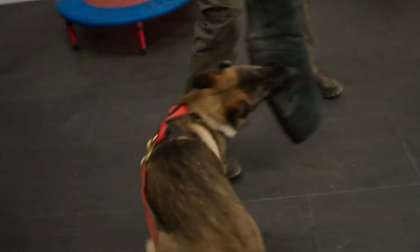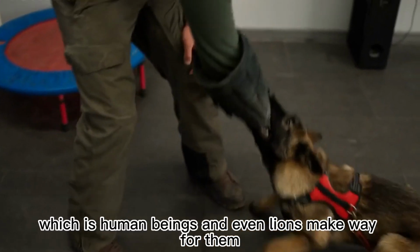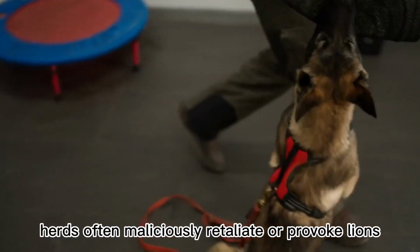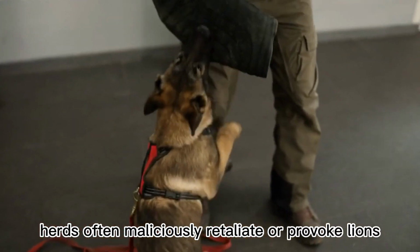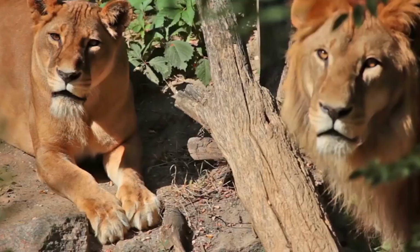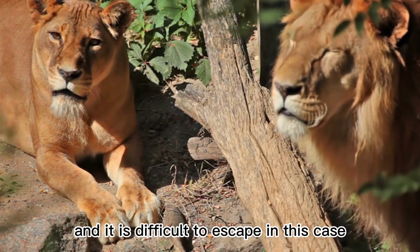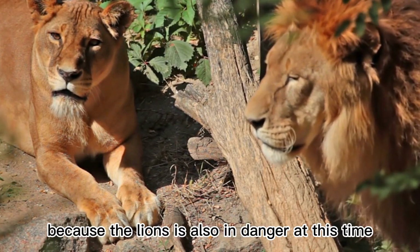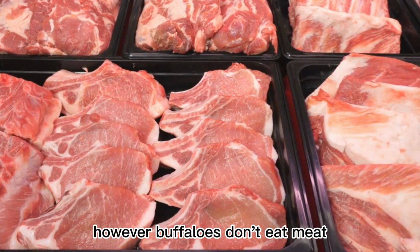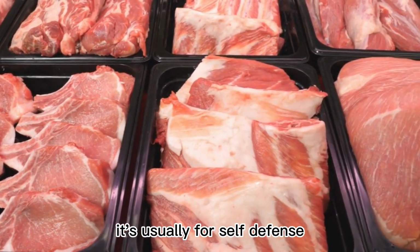In fact, African buffaloes have one and only one natural enemy, which is human beings, and even lions make way for them. African buffalo herds often maliciously retaliate or provoke lions, and at this time, lions are easily injured. The young lion is undoubtedly the most unfortunate, and it is difficult to escape in this case, because the lioness is also in danger at this time. However, buffaloes don't eat meat, and when they take action, it's usually for self-defense.